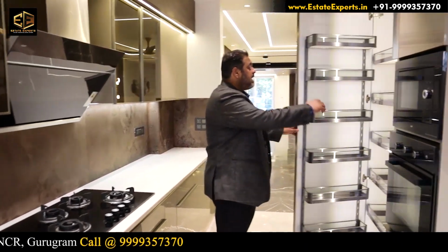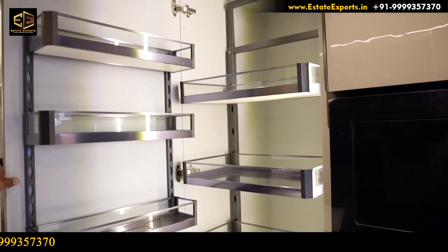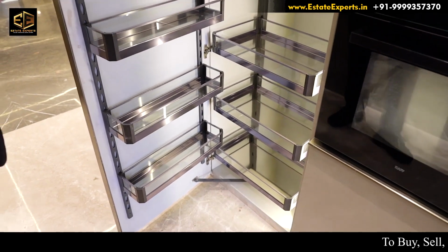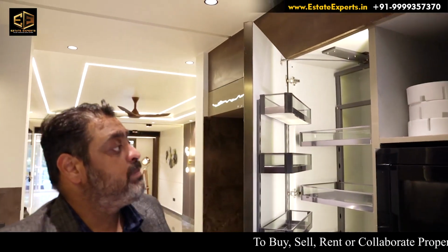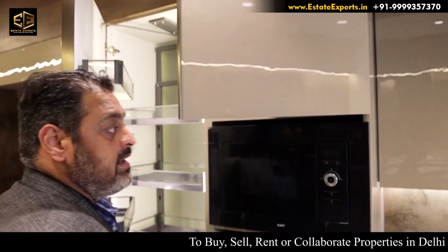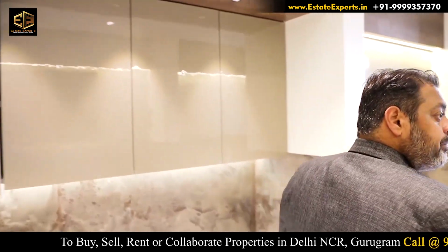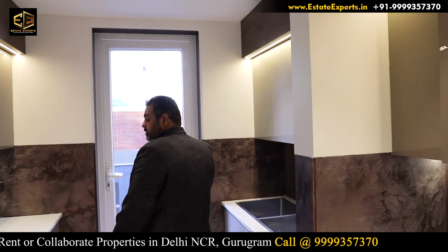Now, this has the complete pantry system given to you, which is a long-running pantry. This has so many cabinets, you can arrange anything as per your convenience. This is the space where you can place anything else if you want. These are again cabinets given to you. Again, huge storage space is given to you inside the kitchen.